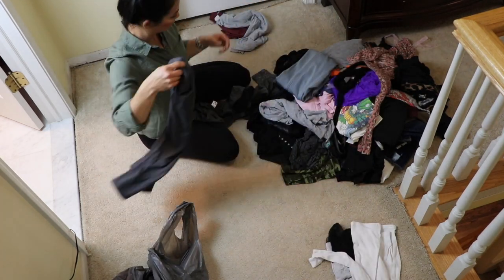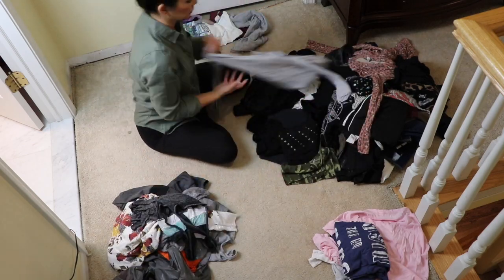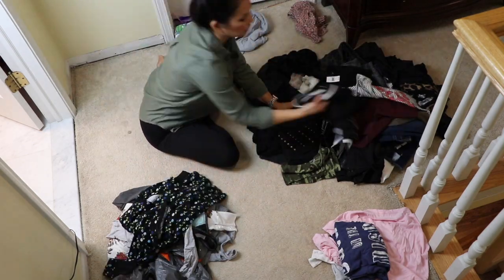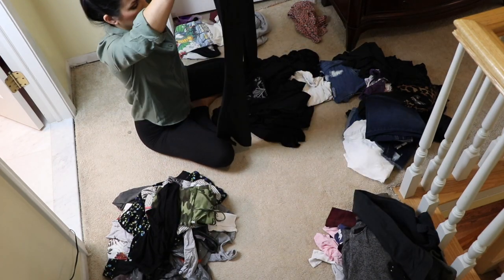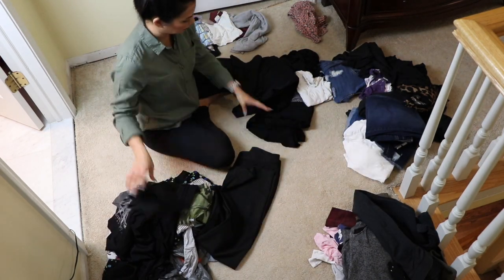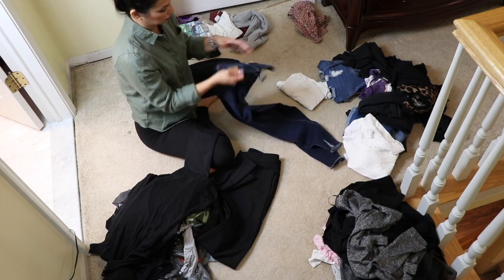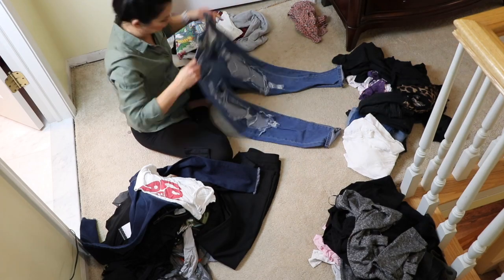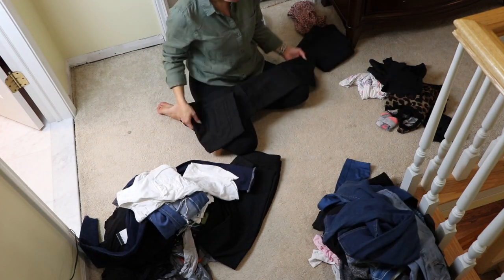This tall dresser started out to be just for pants, and as you can see, it just got messed up. There's a little bit of everything in here. So my goal here is to separate everything, again, go through what I need and what I don't need, and then make it, again, just for pants. And then the top drawer, I am going to include my hoodies and other thicker long sleeve tops.